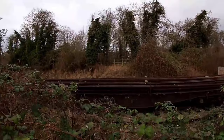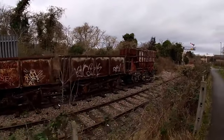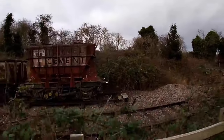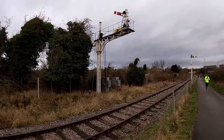Cool. Yeah, we'll go a little bit further. It's going to be one of them. I'll just go to there. Next thing you know, we'll be at the end of the railway here. Awesome. Cement wagon. Tunnel cement. That's awesome.